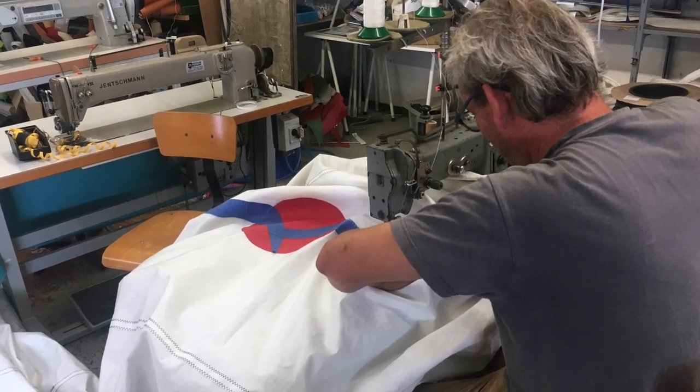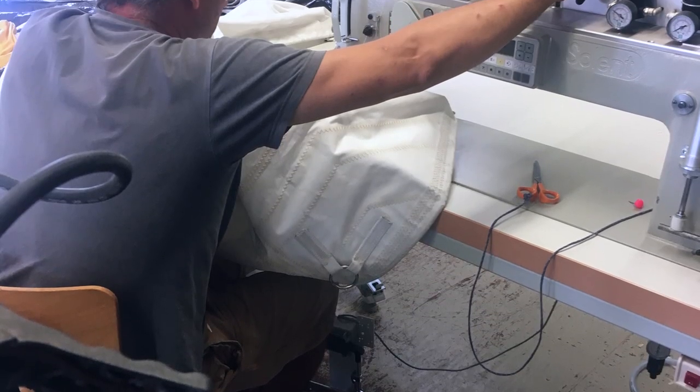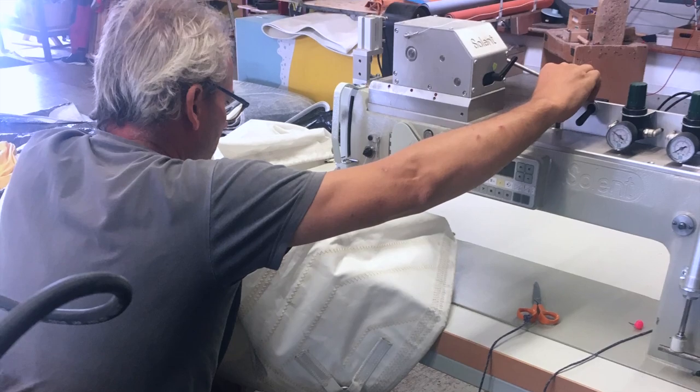Before leaving L'Herbaudière, local sailmaker David reinforced my 30-year-old mainsail where it would chafe on the spreaders of the mast. And this is where we will close off this episode.